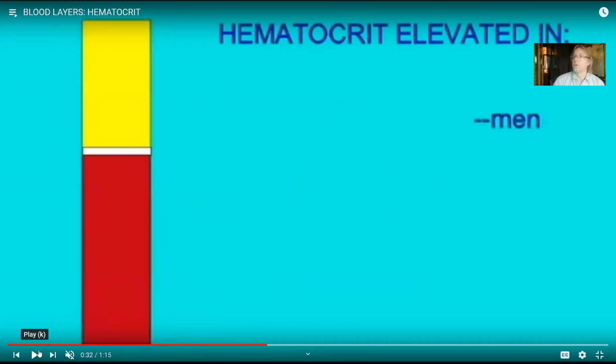So if one were, obviously a computer could tell you this, but if you were to simply spin down a capillary tube of blood and then hold it up to a scale that goes from 0 to 100, one could ask, if that's 0, how high does the red layer go? And then you would get a measure of the percentage of the blood which is composed of red blood cells. And one could see that it varies.